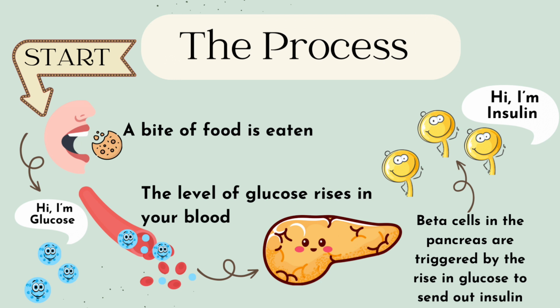Now, this is the next step here. Insulin, represented by these little yellow guys here on the far right side. Hi, I'm insulin. You can see his little call out there. So the beta cells in the pancreas get triggered. They make these little yellow guys. So just kind of remember, we've got the yellow guys, those are insulin, and we've got our little blue guys, those are glucose. And the glucose was put there by starting the process of eating the cookie.